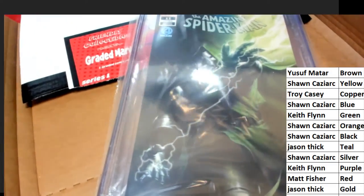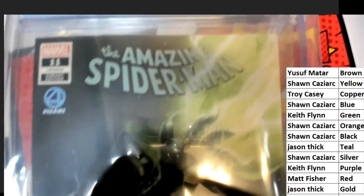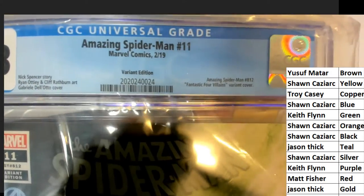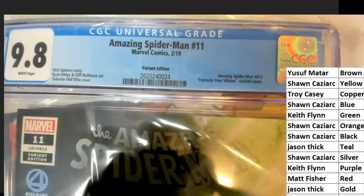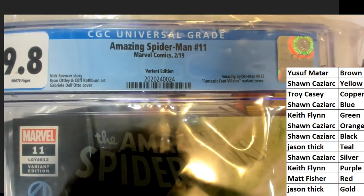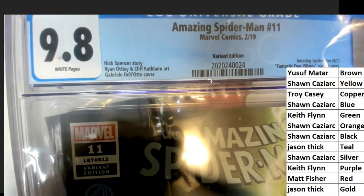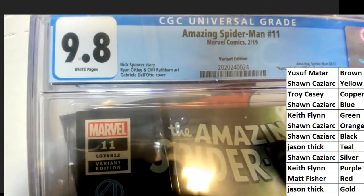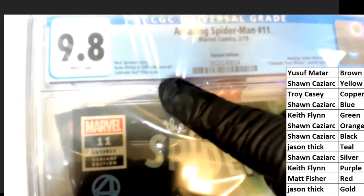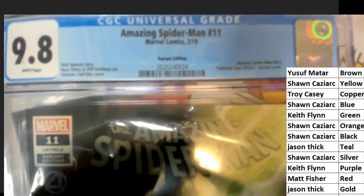Oh, but it looks like a great hit right here. I can tell it's a variation cover. It is Amazing Spider-Man Fantastic Four Variant Edition. 9.8 grade. Amazing Spider-Man number 11 from 2019. Oh my gosh. Del Otto, he's a big name. This artist who did this cover, he's a big one. This is a great hit to have come out of here.